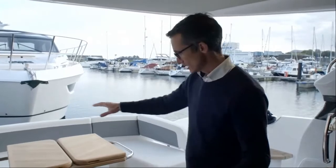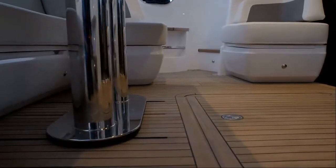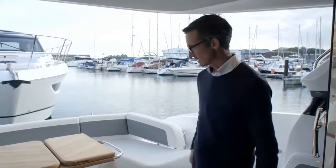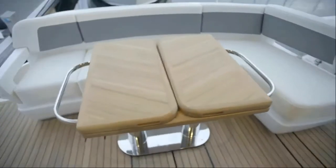This boat comes with an optional sliding back seat, which is connected to the table. So that whole section moves back, and as you can see, for a 45-foot boat, a vast aft deck. And even when that is slid in, it's still class-leading in terms of the space we have back here. The seat itself is a bit of a design feature.